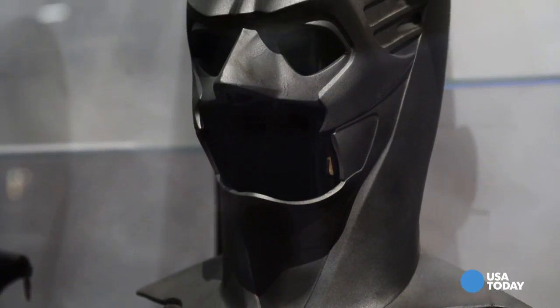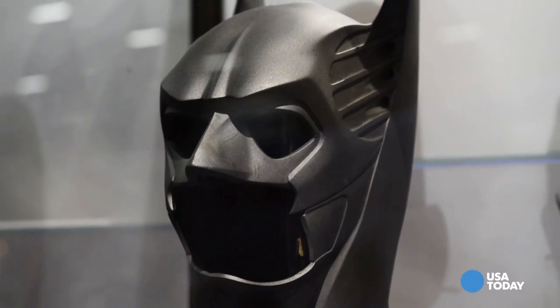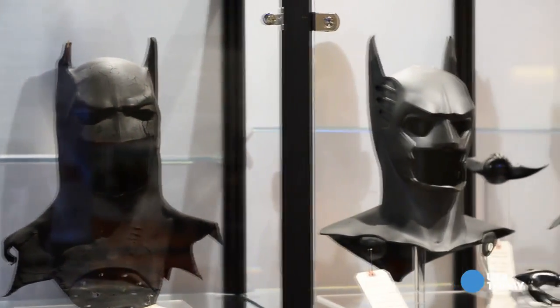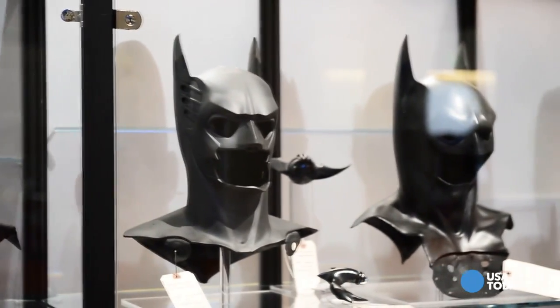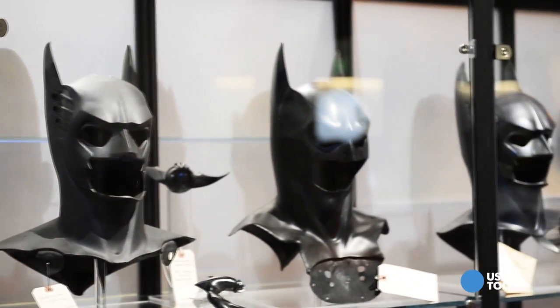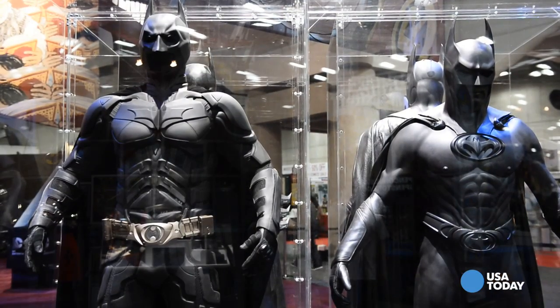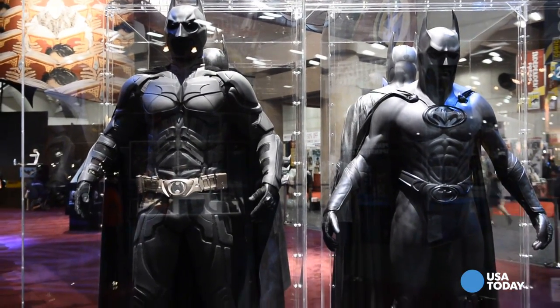This is a collection of the cowls from the various movies, right? So you've got Batman through the ages, and it's interesting to me as an artist that everyone can immediately identify Batman, but if you actually look at the details, the cowls are pretty different, and the costumes tend to be different from every incarnation of the character, but they're all instantly recognizable as Batman.